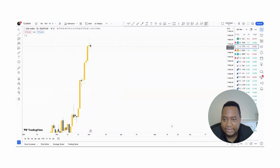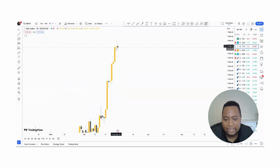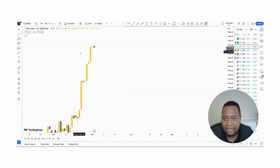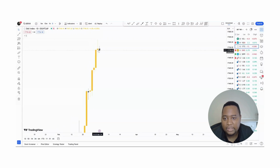And we can clearly see here that we have a change of candlestick. So there is a spinning top. Some of you guys know this candlestick. It has two equal wicks, upper and lower, and a small body. Spinning candlestick, or rather spinning top, just simply means that we're about to have a reversal.